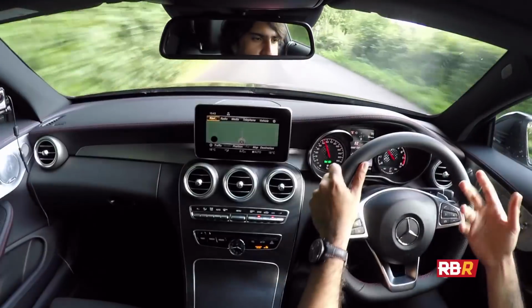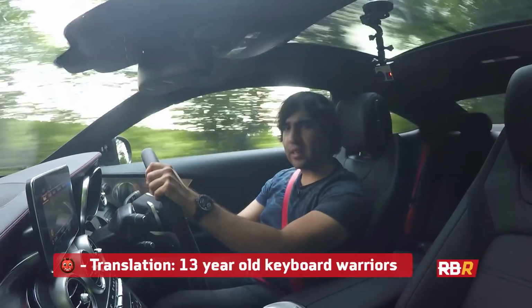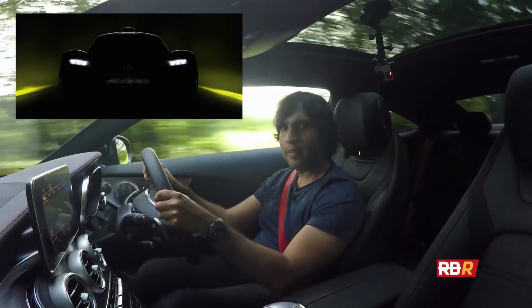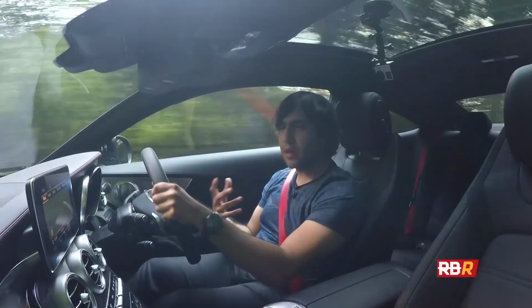There's a lot of engine snobbery about the V6 as well. Now people say, well, it's not one man, one engine. But you know what other car isn't one man, one engine either? The brand new AMG hypercar. So it's not the be all and end all of an AMG to have that one man, one engine philosophy.